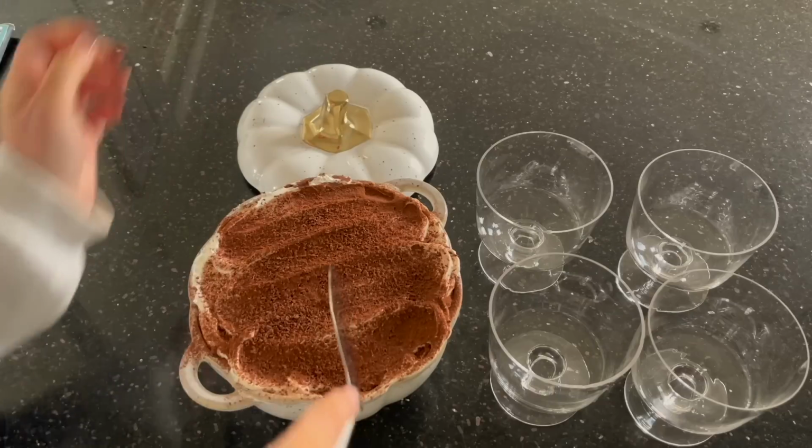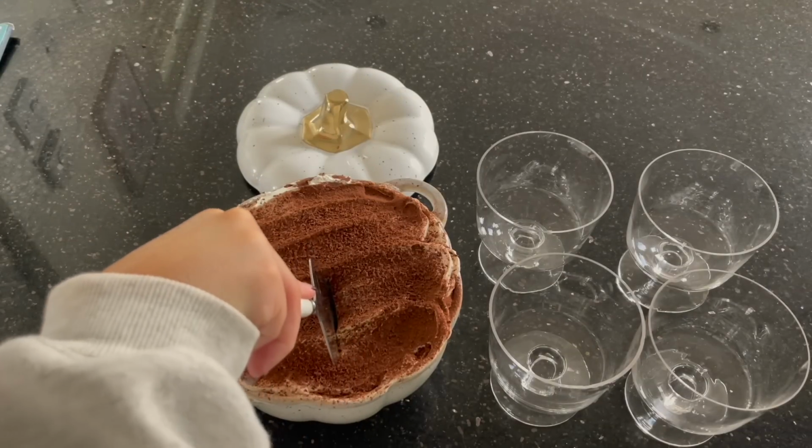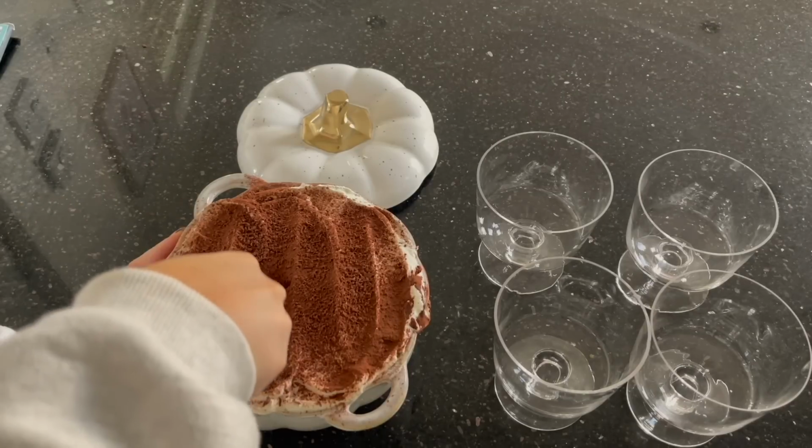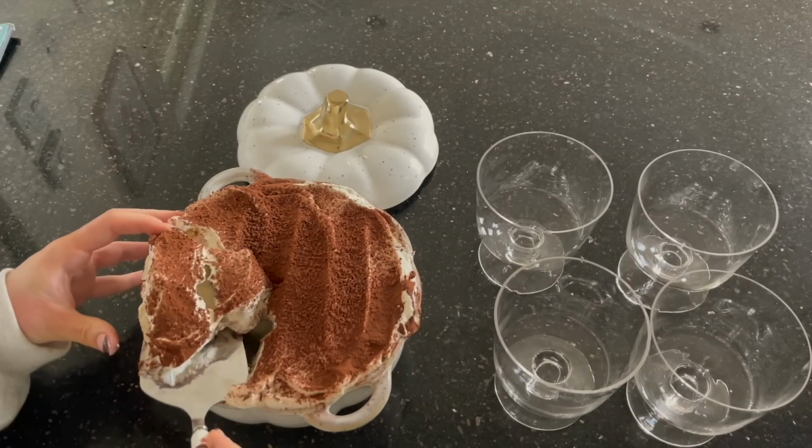Once you're done, you're going to want to leave it in the fridge for at least kind of like 2 to 3 hours, but you can leave it a lot longer. The longer you leave it, the better it gets. And yeah, this served about 6 decent sized portions.